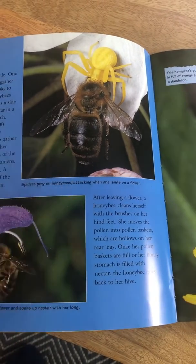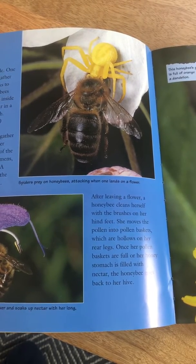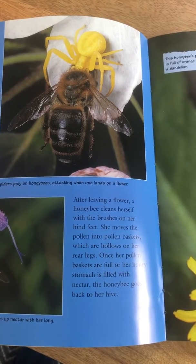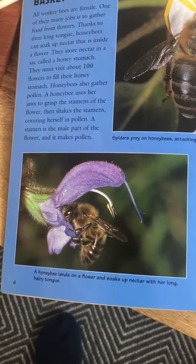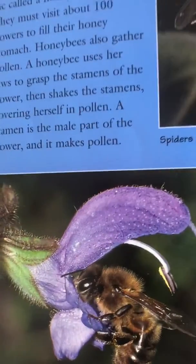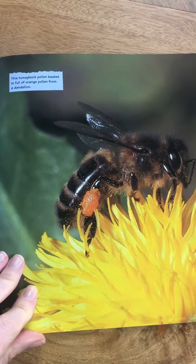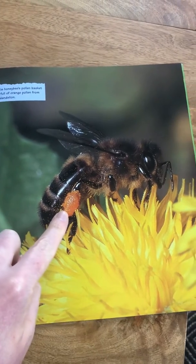After leaving a flower, a honeybee cleans herself with the brushes on her hind feet. She moves the pollen into pollen baskets, which are hollows on her rear legs. Once her pollen baskets are full or her honey stomach is filled with nectar, the honeybee goes back to her hive. A honeybee lands on a flower and soaks up nectar with her long, hairy tongue. This honeybee's pollen basket is full of orange pollen from a dandelion. Wow, it's orange.